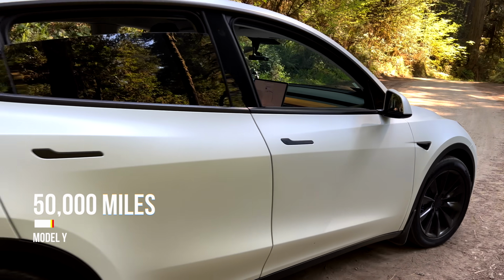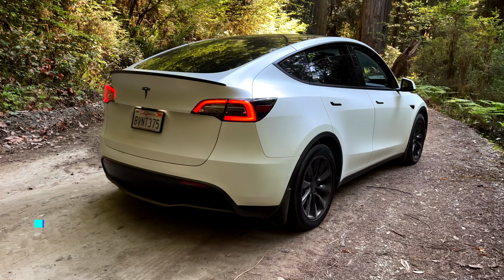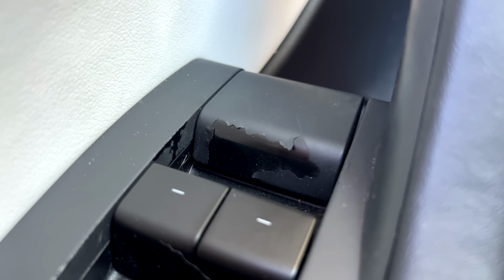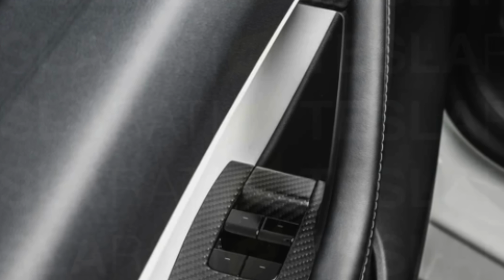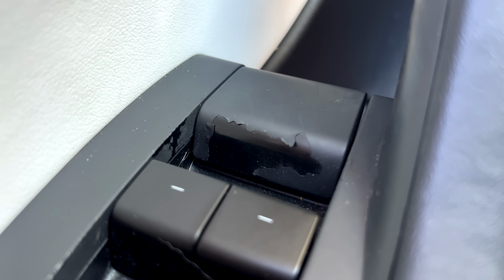Shortly after my 50,000 mile mark, I noticed that my driver door switches were peeling. It was the matte film that was peeling, so it looked kind of ghetto. Luckily, there's a ton of aftermarket accessories like stickers that you could put over it. However, it was a little disappointing seeing the quality after 50,000 miles.